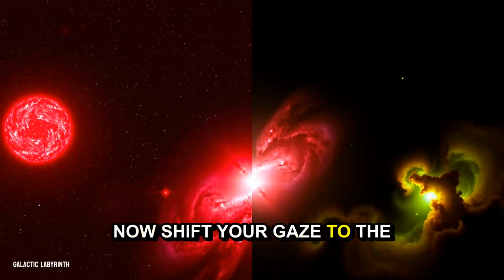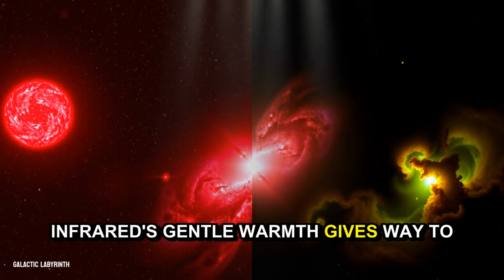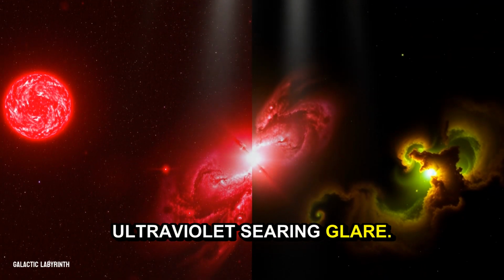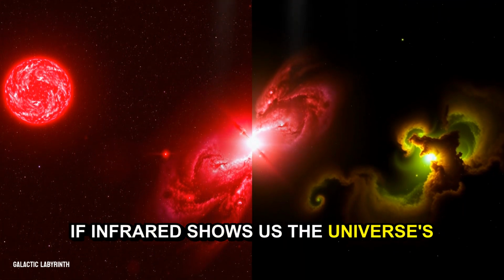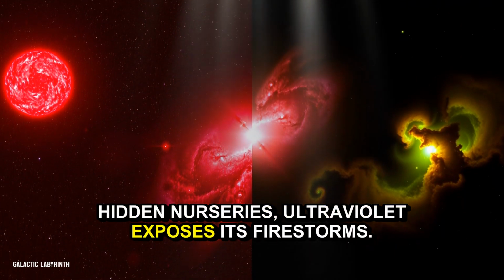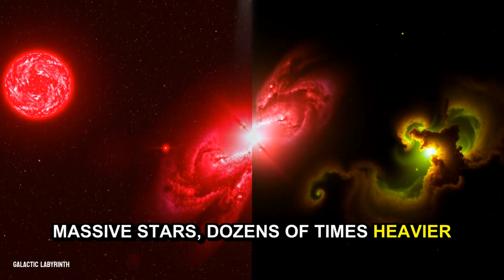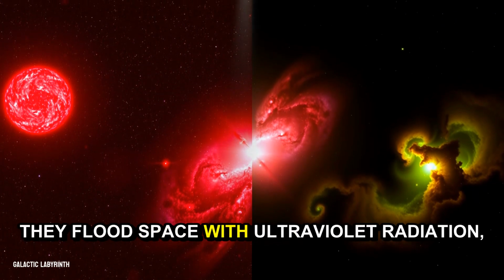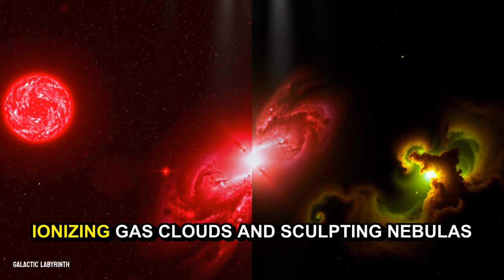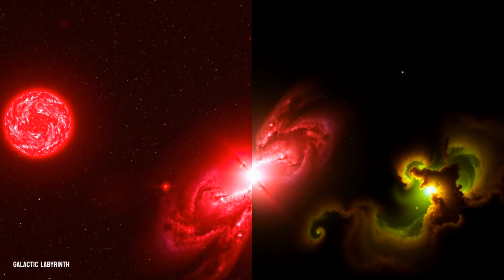Now, shift your gaze to the opposite end of the spectrum, where infrared's gentle warmth gives way to ultraviolet's searing glare. If infrared shows us the universe's hidden nurseries, ultraviolet exposes its firestorms. Massive stars, dozens of times heavier than our sun, burn so hot they flood space with ultraviolet radiation, ionizing gas clouds and sculpting nebulas like cosmic sculptors.